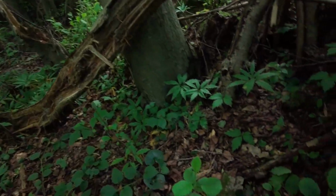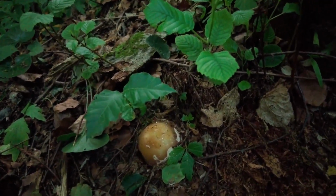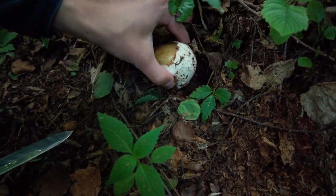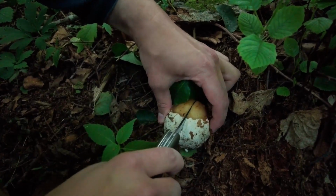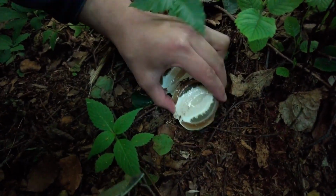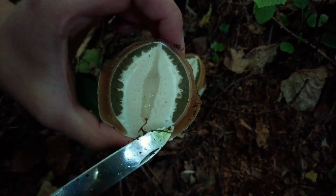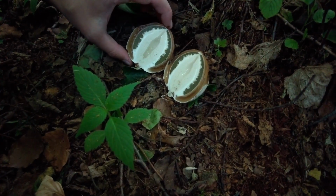So here we have a very huge egg of a stinkhorn. I can show you how it looks on a cut. I've never seen such a big one. You can see the green stuff here, that's the head usually. And I know that people like to eat eggs in this stage, but I'm not going to try it now.